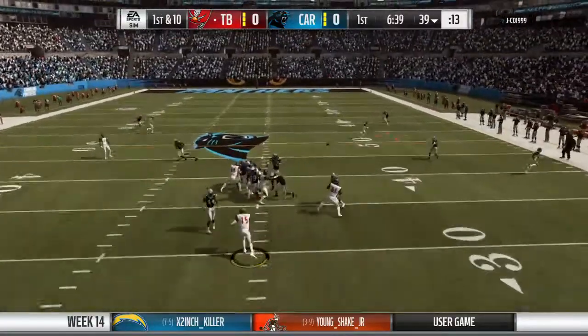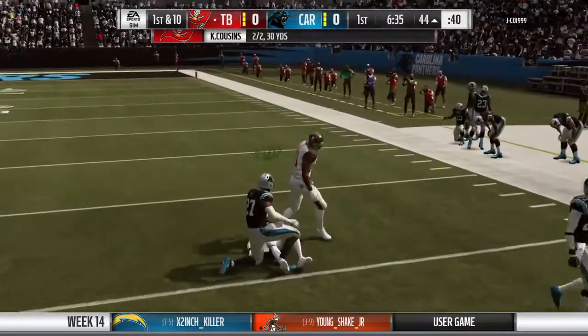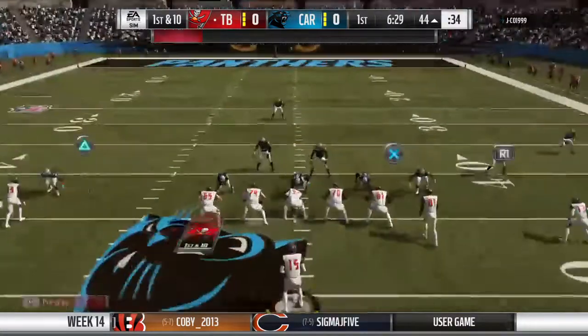Cousins now to throw on 1st down. Throwing right, and that's complete. And he'll work it across midfield inside the 45. That one good for 16, and the drive will continue.